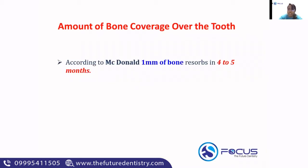So according to McDonald, the amount of bone coverage over the tooth is one factor you always depend on before planning for a space maintainer. That is, if a tooth is about to erupt soon, do you need a space maintainer? No. So how do you decide that radiographically? Radiographically, you decide that by knowing the amount of bone coverage over the tooth.